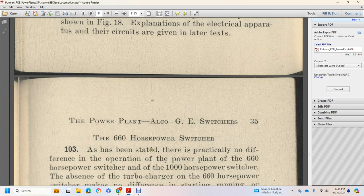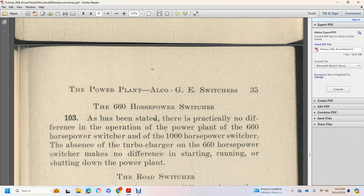The 660 horsepower switcher. 103. It has been stated that there is practically no difference in the operation of the power plant of the 660 horsepower switcher from the 1000 horsepower switcher. The absence of the turbocharger on the 660 horsepower switcher makes no difference in starting, running, or shutting down the power plant.